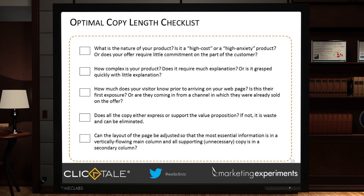Does all the copy either express or support the value proposition? There is so much wasted copy on our pages. Copy that shouldn't be there. Hemingway said, make every word tell. Some sources say he said every sentence tell. Either way, the point is the same. Don't waste a word. And the words that are on that page need to drive them forward through the micro yeses.